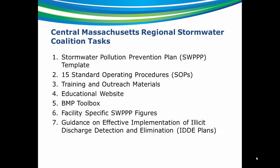The coalition has taken on several tasks since its inception. They developed a stormwater pollution prevention plan template that is available on their website, can be used by anyone with access to their website. They've developed 15 standard operating procedures for stormwater management. Some of those include catch basin inspections, wet and dry weather outfall inspections, sampling and locating for illicit discharges, spill response and cleanup, construction site inspections, and several other SOPs.